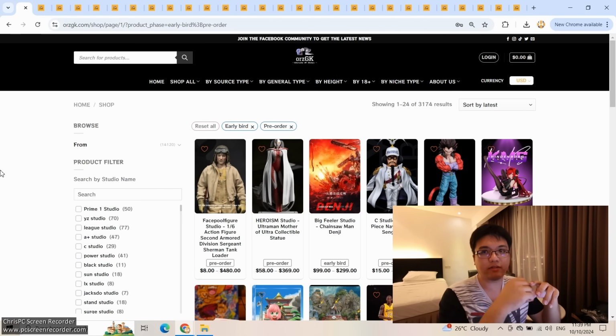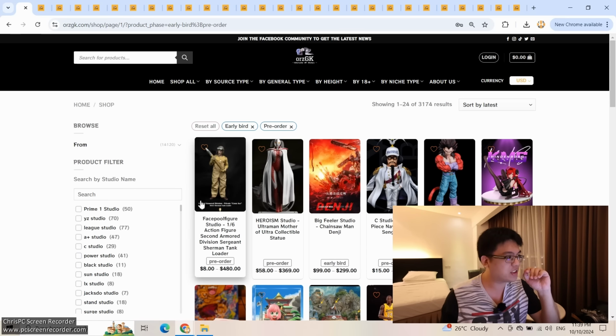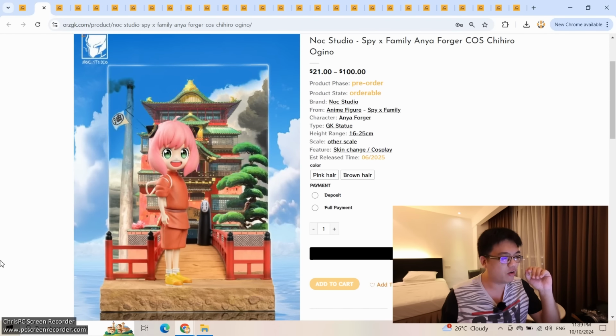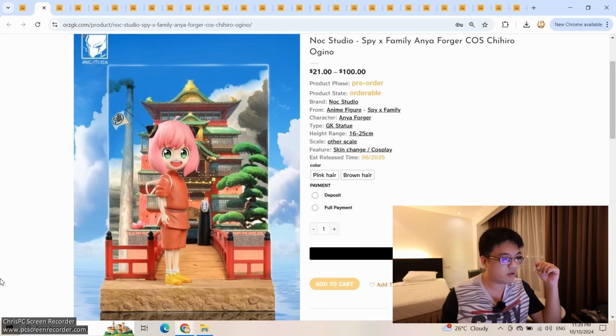Moving up to the third-party resin figure department, we are taking a look at OSGK, which is our affiliate partner for the third-party section. And as for this week's third-party figures, yeah, we have not many Genshin or Honkai figures, but we have some nice stuff as well. The first one here, of course, we go through the Anya Forger figures, which we have some almost every week. The first one here, we have Anya Forger cosplay Chihiro Ogino.